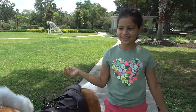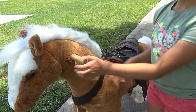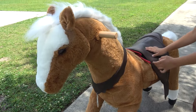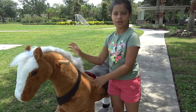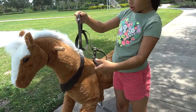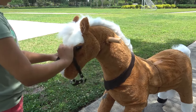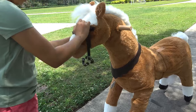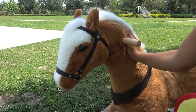Hi everybody, today I'm gonna show you my horse. This is Caramel. I'm gonna saddle her and ride her, and I'm gonna decorate her mane with lots of bows and jewelry. First I'm gonna put on her little bridle. Oh, like that. All right, there you go, Caramel, good girl.